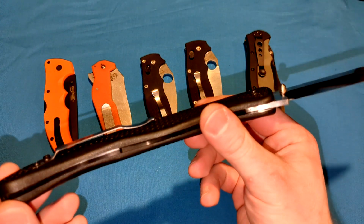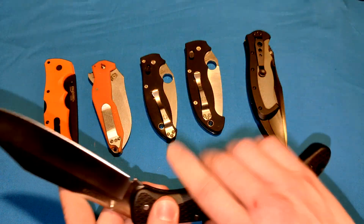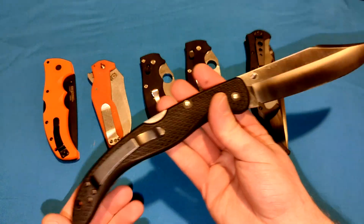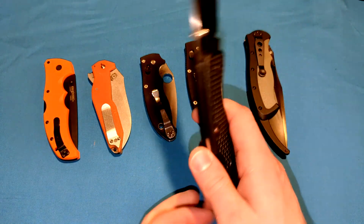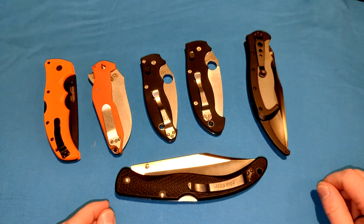It's just so simple. GripX or FRN handle scales right here. A lockback. There's not much more to it, man. It's just a simple giant lockback folder, and I love how lightweight it is. It's just so cool. Again, there's a novelty factor here as well. So easily in the, I guess now it's a top 6 video, the top 6.